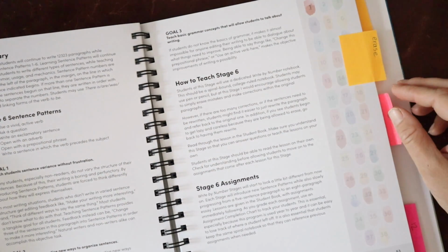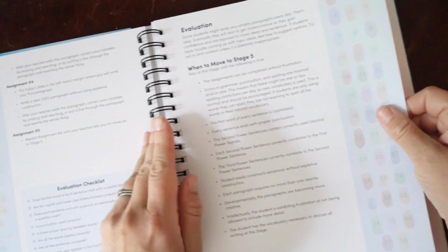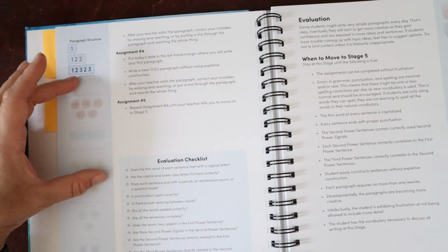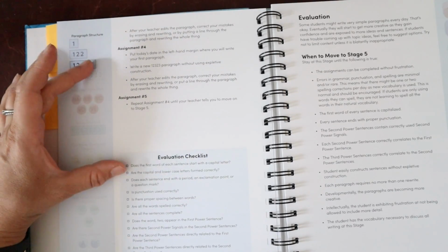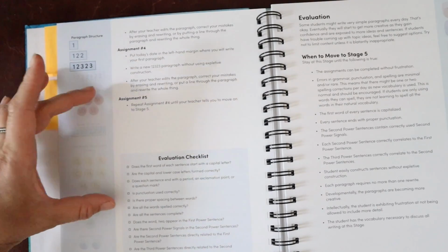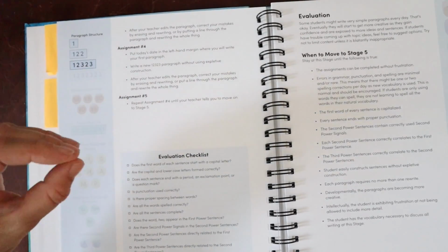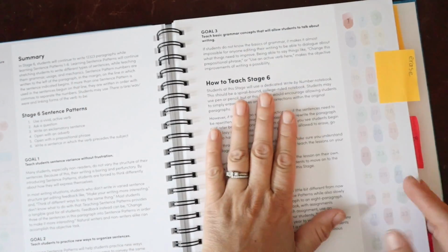Once we get to stage 6, they are now just erasing their mistakes. The idea behind having them not erase and just completely rewrite their paragraphs that are incorrect or have mistakes in them is that it forces kids to really focus when they are writing so that they don't have to rewrite it. Put all that effort in the first time and you won't have to redo it again. The book continues to go through different variations.